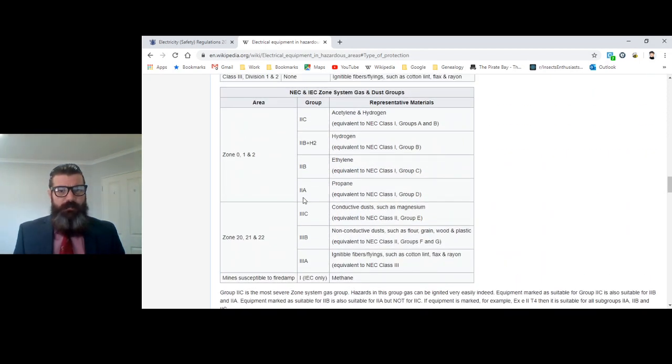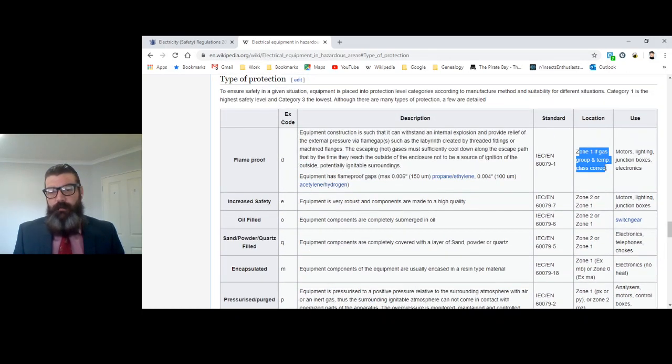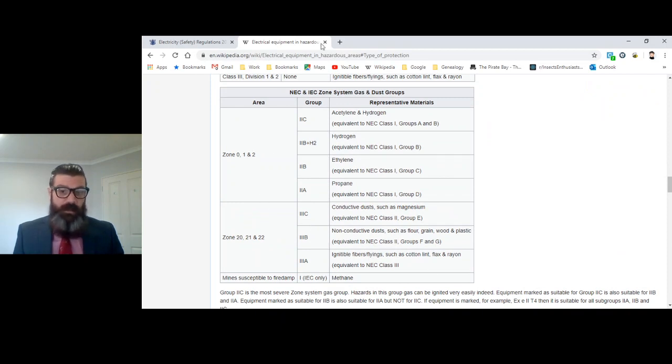We also look at our gas groups. So we've got group 2C, acetylene and hydrogen, group 2B plus H2, hydrogen, etc. So as it said down here on our flameproof, zone 1 can use an EXE in zone 1 if our gas group and temperature class are correct. So we talked about temperature class. Is our gas group correct? Again, this will be listed on your equipment. It'll tell you it's group 2C or group 2A. So we would need to look at that and make a judgment on, is it the right gas group for the gas that I'm using? If I've got acetylene and hydrogen, I need it to say group 2C, for example.